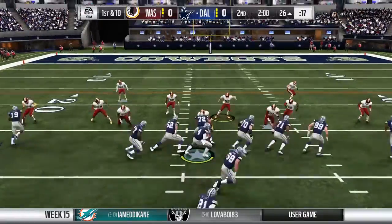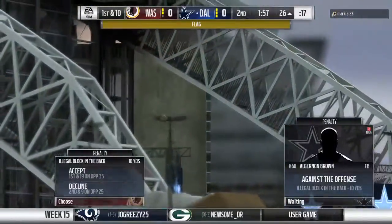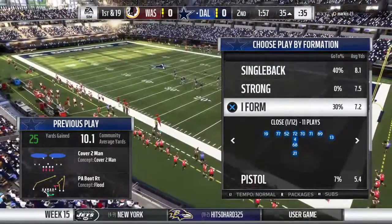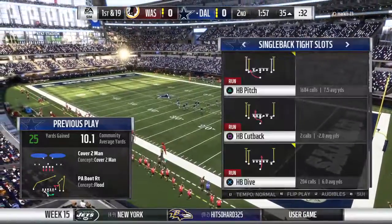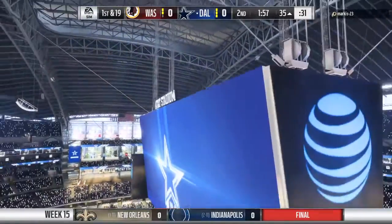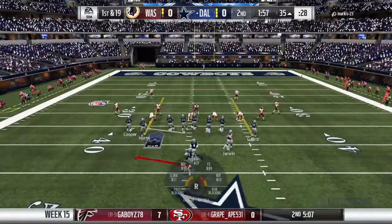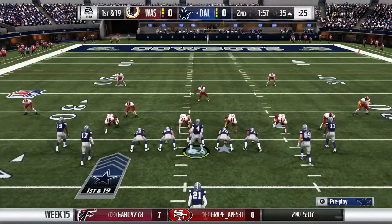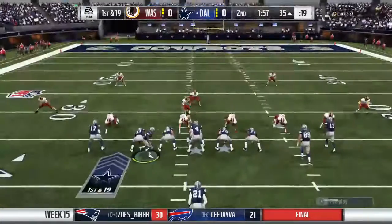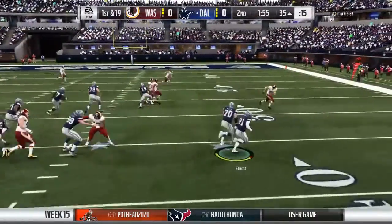46. A first down carry by Elliott. And he's going to be taken down here with a penalty flag on the field. So this will be accepted as it moves the offense backwards. After the penalty, it's Elliott.